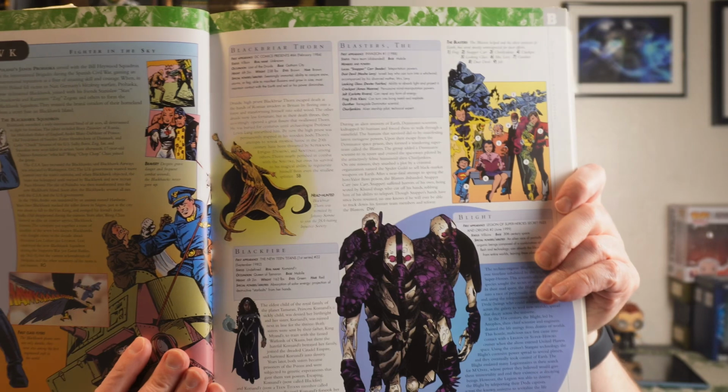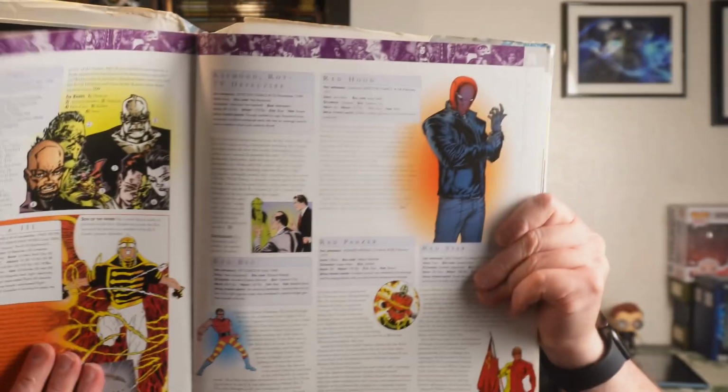Things like this. You've got a lot of dictionary entries there. So pretty much every character in the DC universe you're going to find in here with small entries, and some of the major DC characters have multiple page entries. So you get characters like Green Lantern and stuff like that. The Green Lantern Corps has multiple entries in this book, and it has been well used.